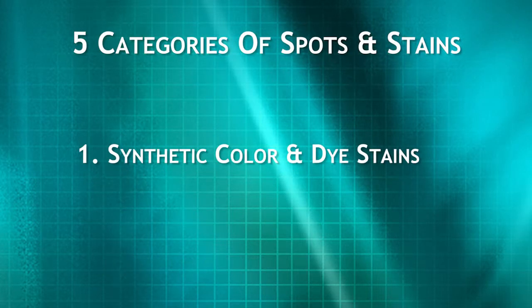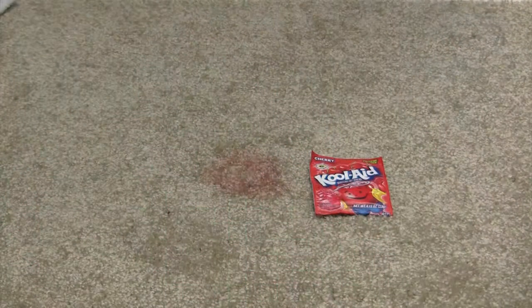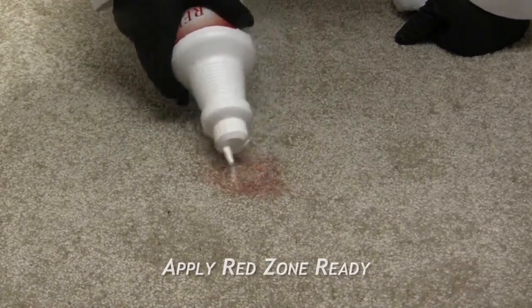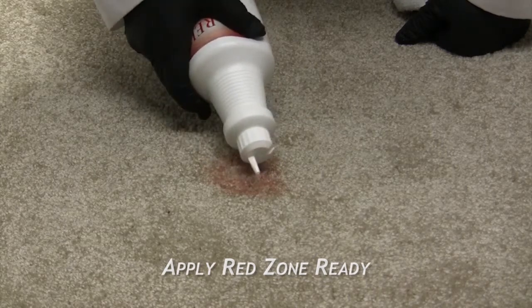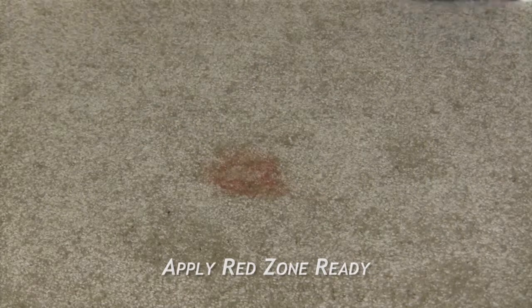Category 1. Stains with synthetic color and dye stains. Examples would be children's red drinks, strawberry-flavored amoxicillin. These stains are primarily treated with Red Zone Ready. Let's remove Kool-Aid. Step 1. Apply Red Zone Ready to the contaminated area. Apply enough to thoroughly wet the stained area, but not enough to soak into the backing.